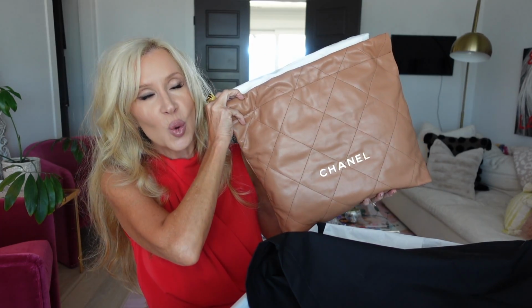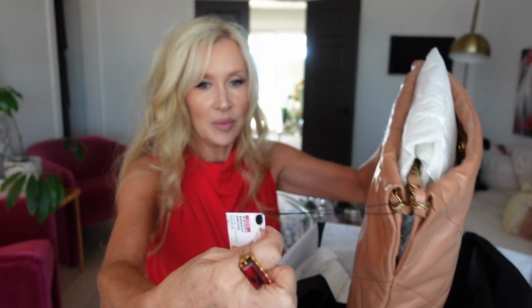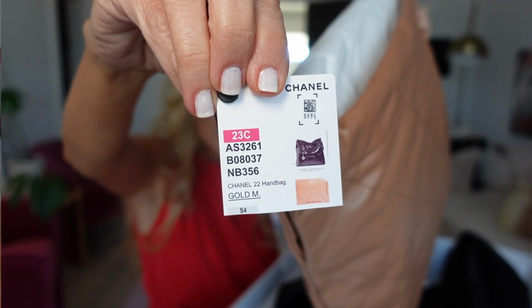Okay, it is the Chanel 22 tote in the, I don't think it has a specific color. It's the medium, gold hardware. Let me just put this here. It's Spring 23, Act 1, and it's calfskin. What she said about this that really made me want it even more is she was talking about how durable it is, that she just loves it, and oh my gosh.